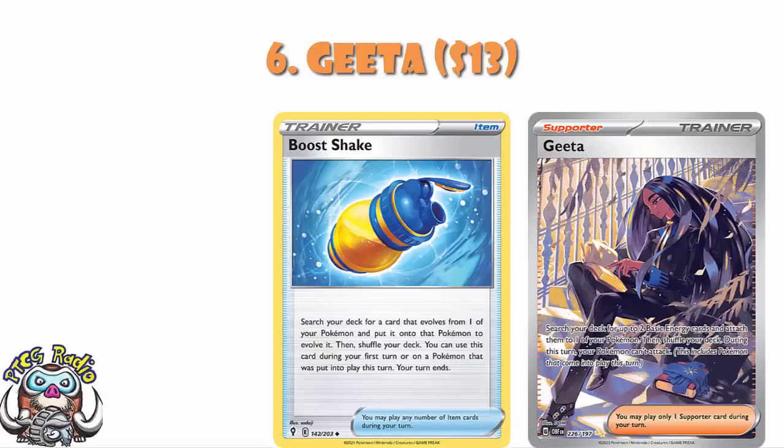Plus, bearing in mind, some decks don't need to attack every turn. Some decks are going to be totally okay with not attacking every single turn. Control decks, things of that nature. So something like Geeta here is going to be particularly good in those kinds of decks. I like it, ladies and gentlemen.